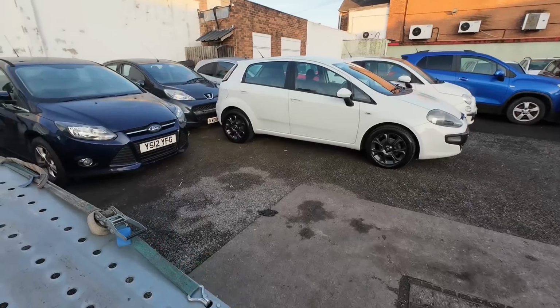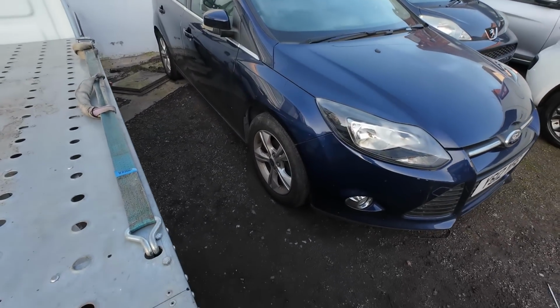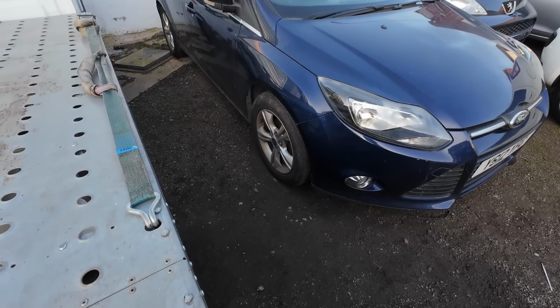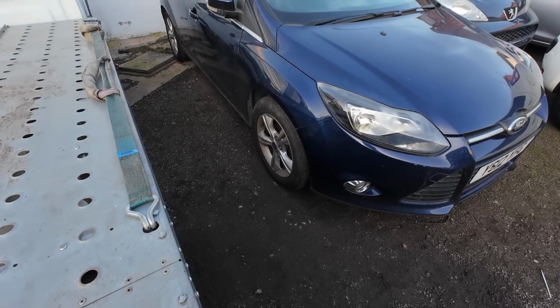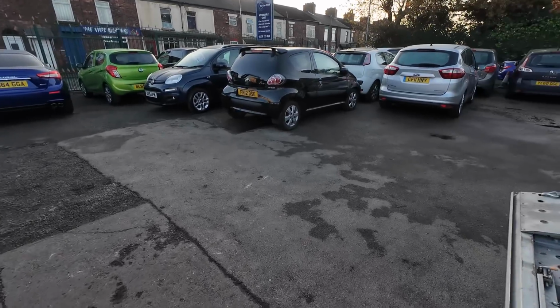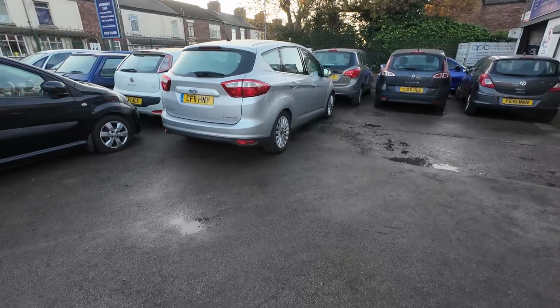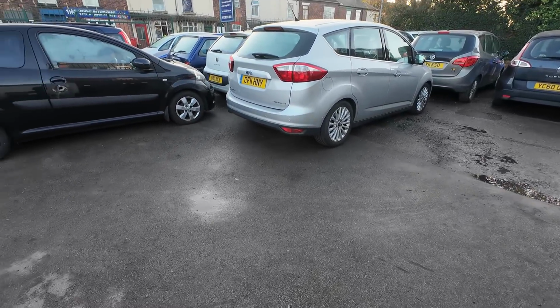We've already seen this before. This is the one that blew up, the EcoBoom. But yeah, we could put them on maybe. They'll clean up really well. That could be another answer for us. I don't know. Let me know your thoughts on that one. What would you do? Would you change the wheels or have them ones refurbed? I just don't like that style wheel.